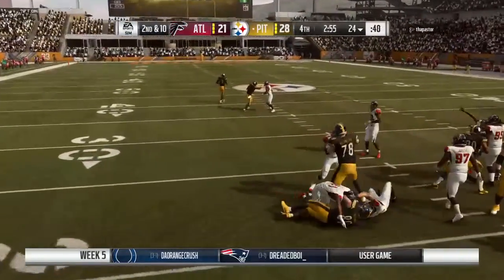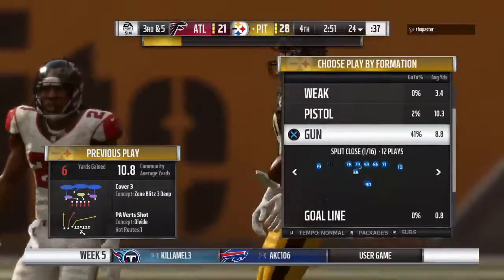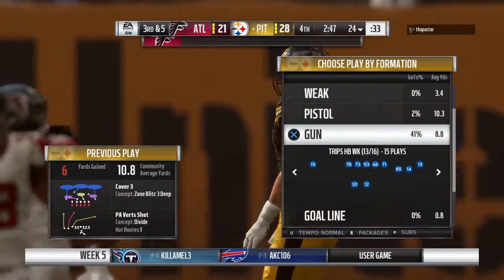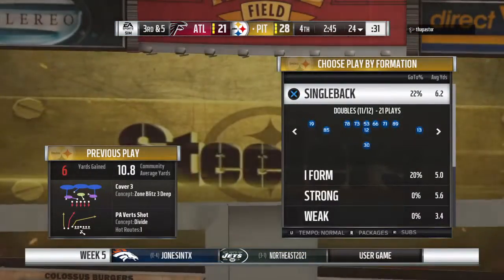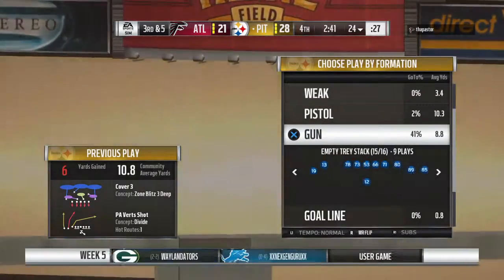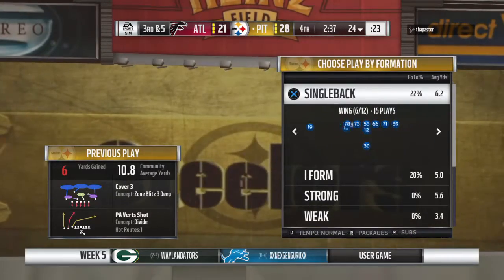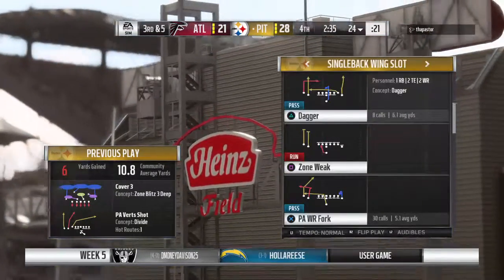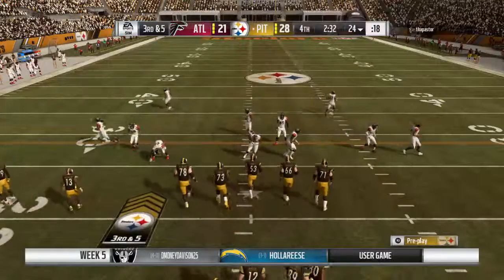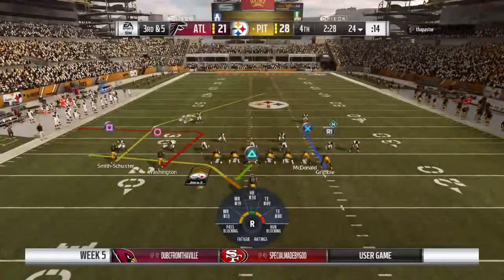And he's got his man, the tight end, McDonald. And he'll go down just shy of the 25 at the 24-yard line. 6 yards is the pickup, and that'll lead to a 3rd down. One of the bigger plays in the game thus far, and the crowd getting into it as we come up on a big 3rd down.